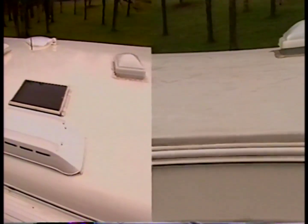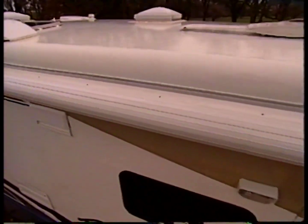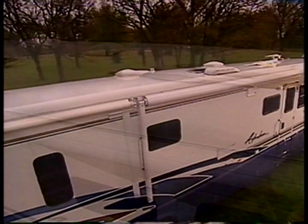How much better is fiberglass than rubber? Let's put it this way. We cover all our fiberglass roofs with an exclusive 10-year parts and labor roof scan warranty. So when it comes to roofs, you're covered.